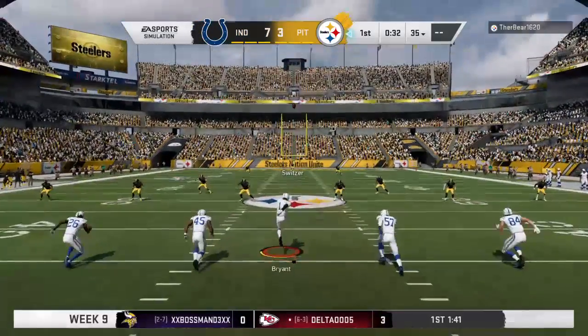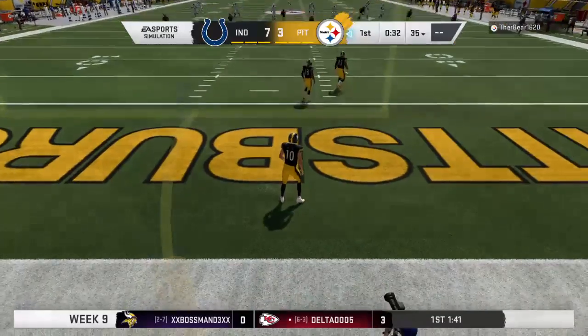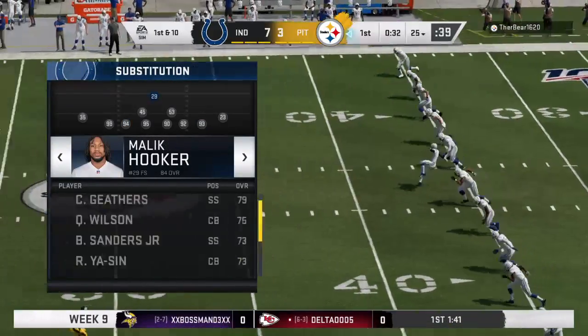And after the touchdown, here's Bryant now to kick it away. And this will not be returnable. It's out of the back of the end zone for a touchback.